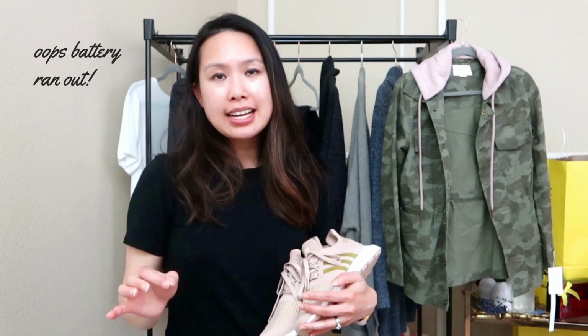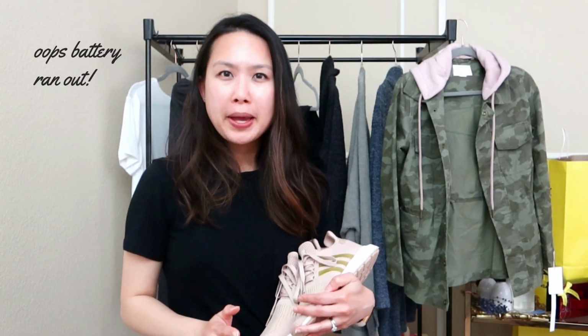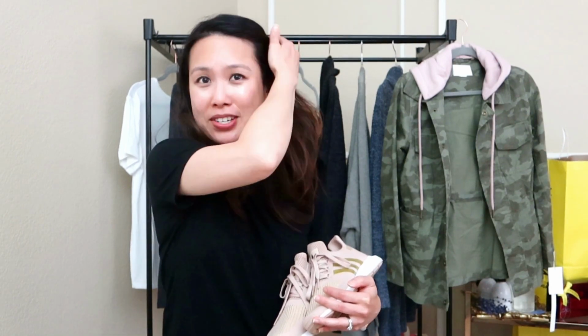I didn't like the black against the white because I thought the contrast was too big, but then I didn't want an all white one because I thought I'd get it dirty too quickly. And then it ended up selling out completely this morning when I was trying to purchase it. So I actually found these ones.